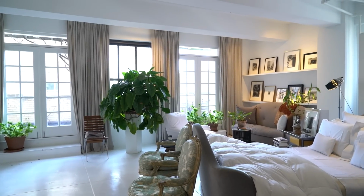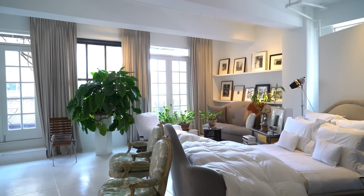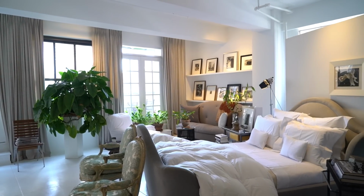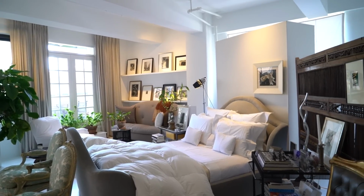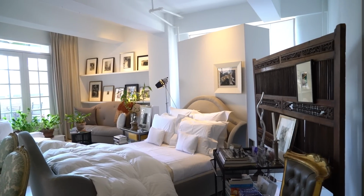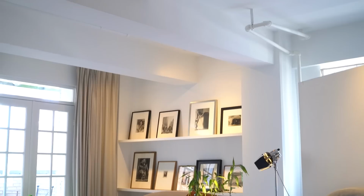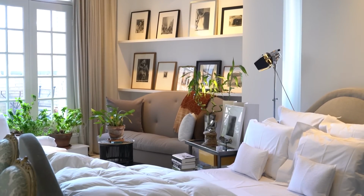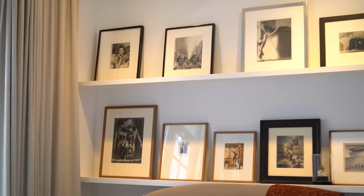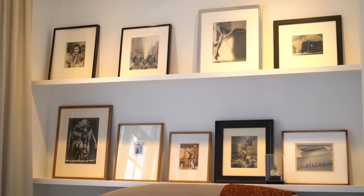Again, you can see nothing is formula. There's no sort of like, well, you have a bed and you need a night table. It's all sort of things in a very loose way, which I think goes with what a loft should be. It's not an apartment. It's an industrial space. So I like the looseness of it. This is like 50 years of collecting.